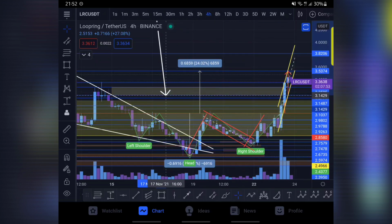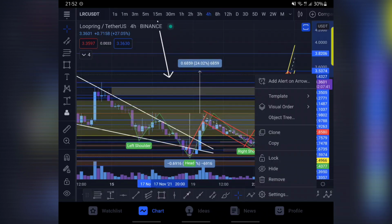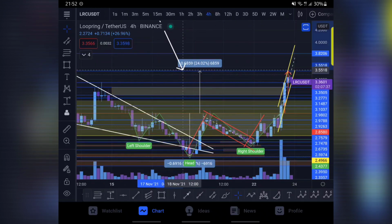It hit the 0.618 here at 314 today. It's now broken the 0.786. It's now hitting my resistance line here at 335. Now, what is it doing right now? By the way, my target for the inverse head and shoulders is $3.53. I've given you that quite a bit of time ago.